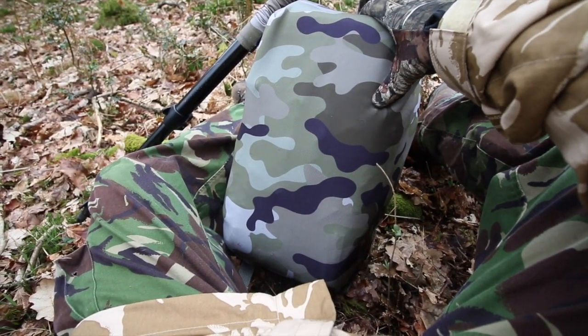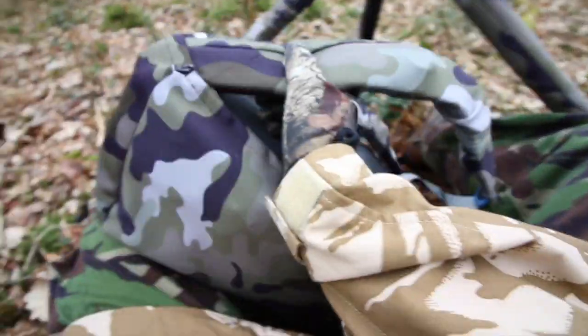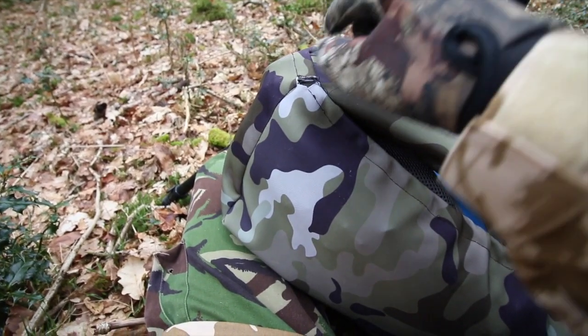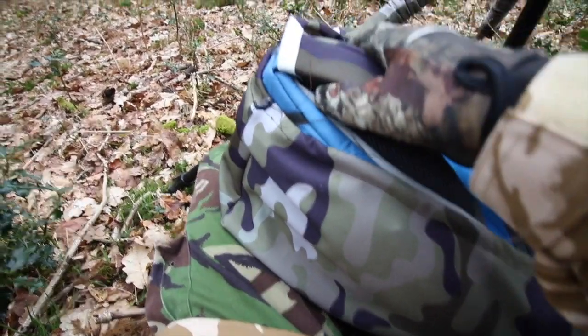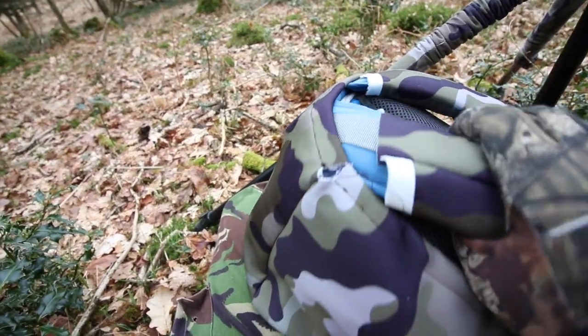I think I made a bit too much noise getting here, so we'll do a quick run through of this bag. I'm pretty happy with it so far. The only downside I can think of is these straps. I thought I could get away with not attaching this to the top, but as you wear it, it sort of rides down like that.